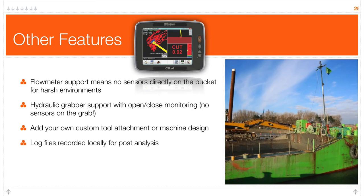And you're getting log files recorded locally inside the CBX6 control box console for post-analysis. If you're connected, that can flow across our heartbeat protocol via telematics. And this product is compatible with our back office for the monitoring, file transfers, and reporting and visualization features.